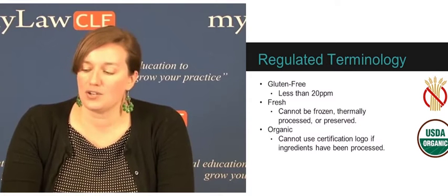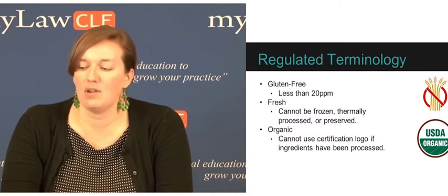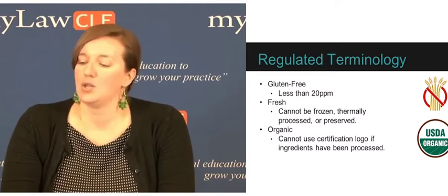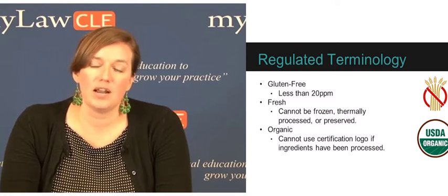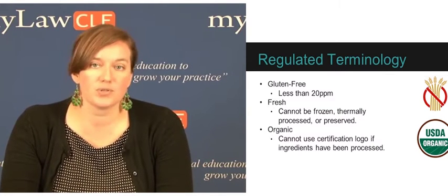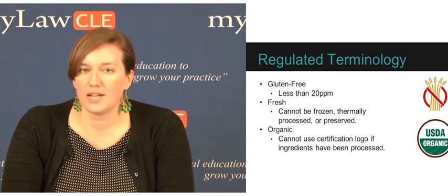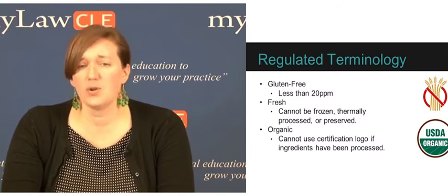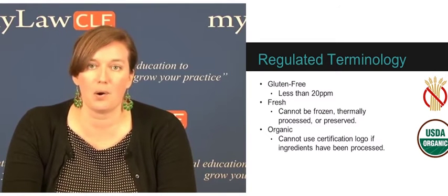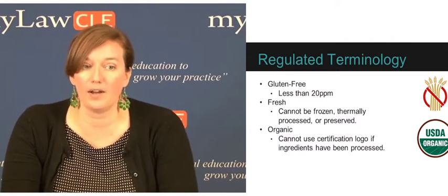Anything you label fresh has to be in its natural state, in the sense that it can't be frozen, thermally processed, or preserved. Finally, you can identify on your menu which ingredients are organic, but you can't say that your whole food truck is organic. Even if you use all organic ingredients, once you've processed the food, you lose that certification. So you can identify specific ingredients, but not overall. You can't use the USDA organic logo, even if you might be using all USDA organic ingredients.